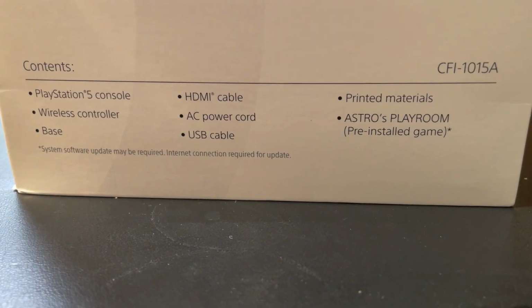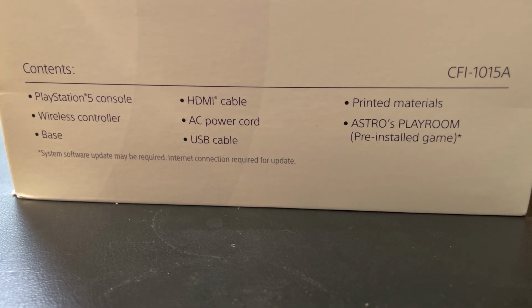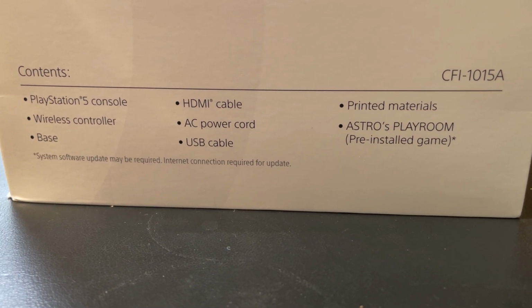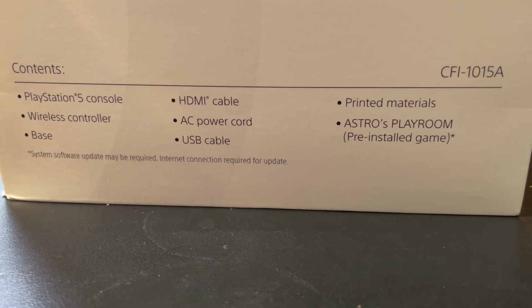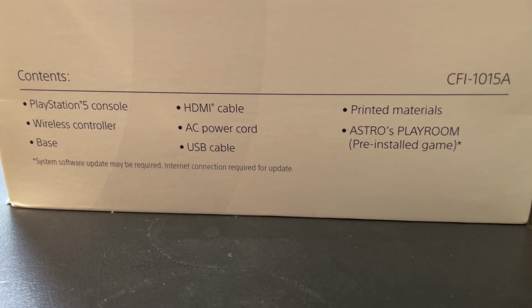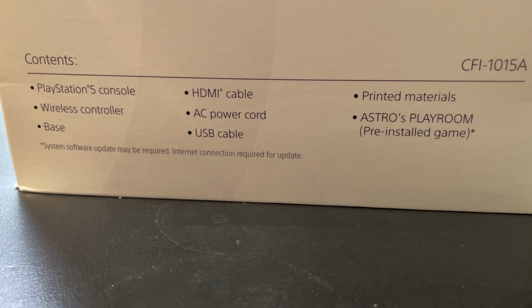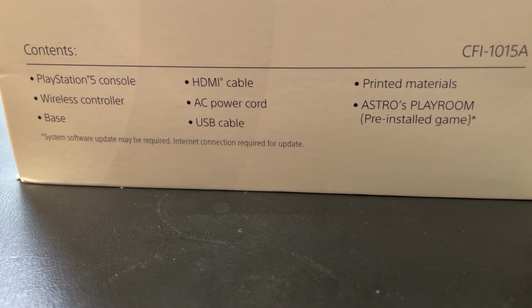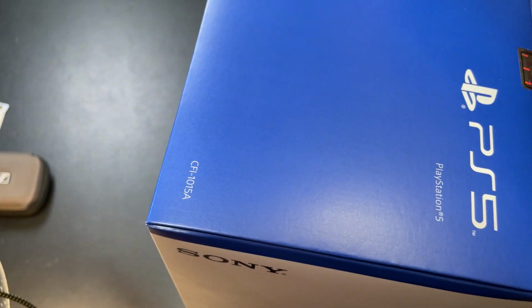Okay, so this comes with Astro's Playroom. It's already installed. Hopefully I don't have to do an update. There's a USB cable. I assume that's USB-C. Power cord, HDMI, which is good for 4K 120 frames hertz refresh rate, HDMI 2.1. There'll be PlayStation 5 console and controller and base. I guess the base is that little stand guy. And someday we may care about which particular revision model this is.